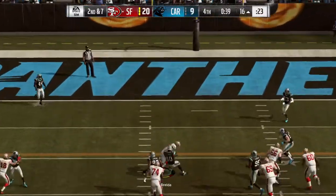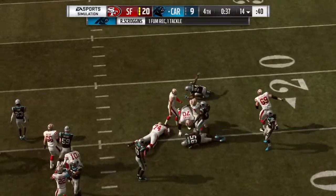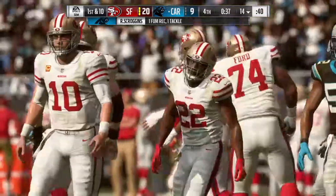They'll run it now out of the gun. And he lost the football. And a big turnover there as his guys will get the football back.